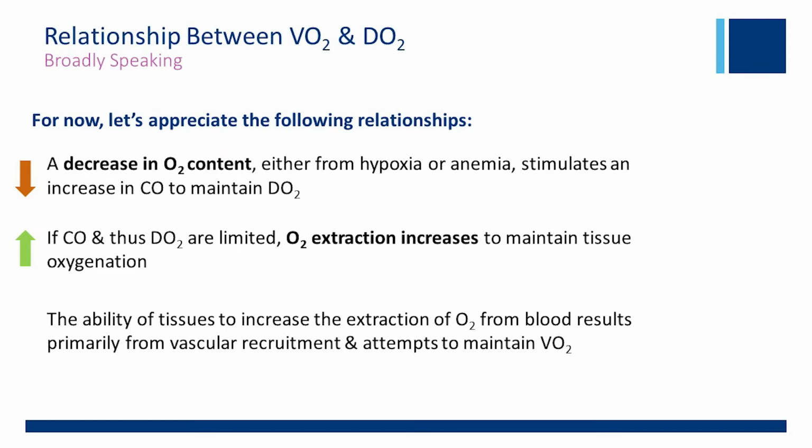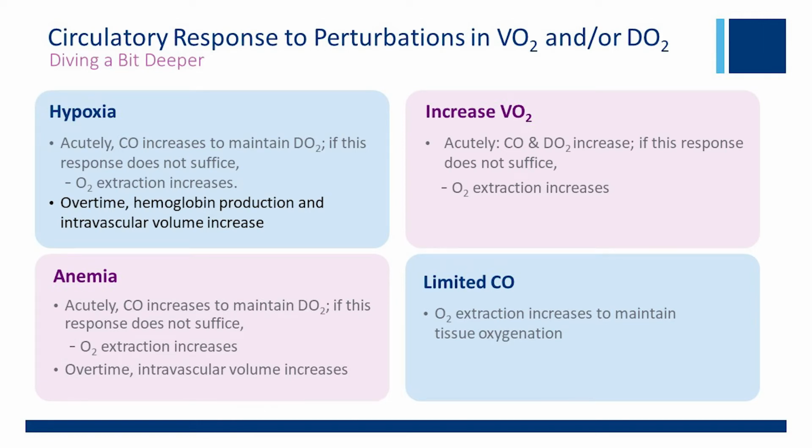As a result, red blood cell velocity decreases, leading to an increase in red blood cell transit time and diffusion times, further enhancing the extraction of oxygen from blood. Let's dig a bit deeper into the responses of the circulation to specific perturbations in oxygen consumption, delivery, or both. With hypoxia, cardiac output acutely increases in order to maintain oxygen delivery. If this response does not suffice, oxygen extraction increases. Over time, hemoglobin production and intravascular volume increase.